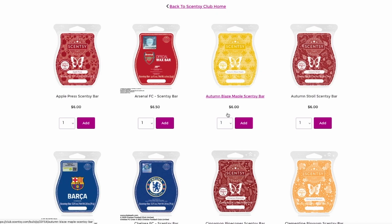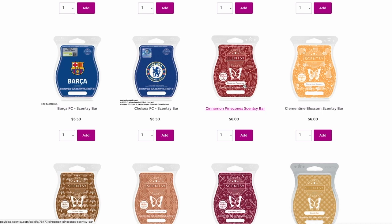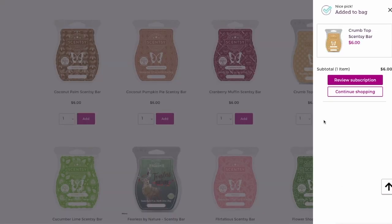I'm thinking some basics would be great for monthly. So I think I'm going to add hazelnut latte, cinnamon pine cones. I have to check if I haven't already added cinnamon pine cones to my quarterly. This was such a good scent of the month. Okay, so let's see here. Hazelnut latte for sure. Coconut palm is going to be added, but I'm thinking either bi-monthly or quarterly. Same with cranberry muffin. Maybe bi-monthly. The struggle. Okay, crumb top. I know. I'm going to go ahead and add there.